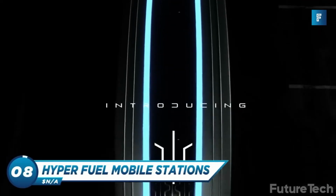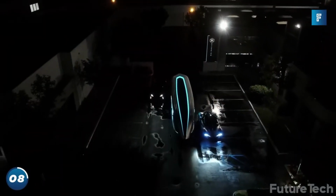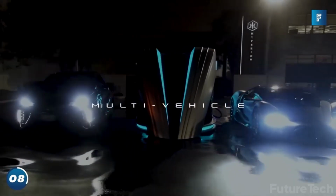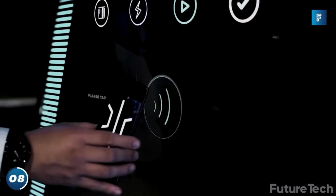Mobile stations. Move over gas-guzzling dinosaurs, hyperfuel mobile stations are here. These portable units can service both hydrogen fuel cell electric vehicles and battery electric vehicles, which is great news for anyone who can't decide whether they want to save the planet or just look cool driving a Tesla.